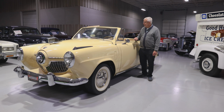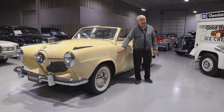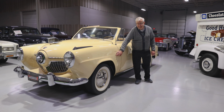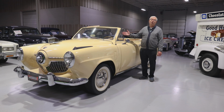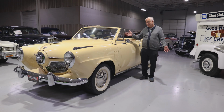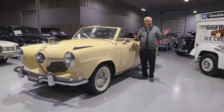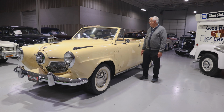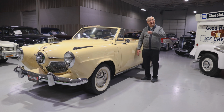But the other thing that Studebaker has that a lot of cars, maybe you've seen this later on in some of the Thunderbirds, but they have vents on the sides here. So if you want to get some fresh air flowing in, you do, of course, have vent windows, which is still one of my favorite things for all these older cars. I love vent windows. Don't ask me why. Just one of those little things that we kind of have a tendency to remember.